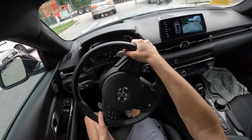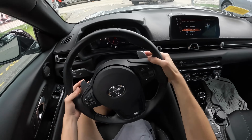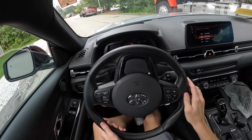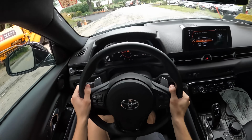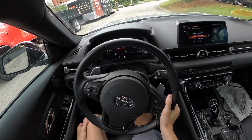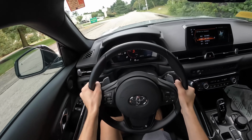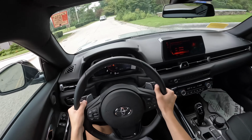Like I said, I don't love the steering wheel. I do like the paddle shifters though, they're very responsive. I like the size of them. I like that they're big, but they're not too big. And they feel pretty good. That I won't deny. Wow. Just that right there is so good. Try a quick little. Wow. Yeah. Woo.